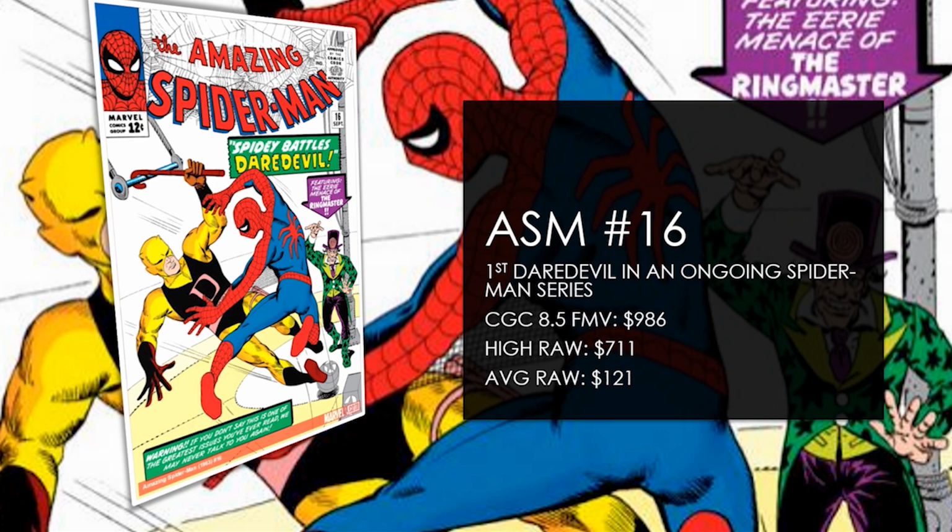ASM number 16. Guys, Charlie Cox reprising his role as Daredevil is right there to be confirmed. I mean, it's been confirmed by sources, stated so by other sources, but we haven't heard it confirmed from the horse's mouth. We have not had Marvel or Disney come out and say that Charlie Cox is going to reprise his role as Daredevil. And if it's going to be in Spider-Man 3, I believe it to be true.